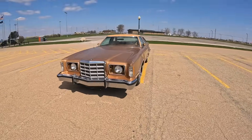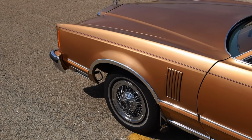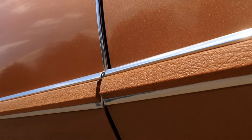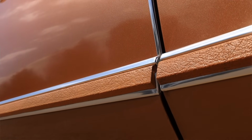I mean, just look at this. It is such a pretty, pretty color. And it's so well kept. You have these really cool designs down the side. The trim has this really interesting pattern to it that I've also seen on the Ford Maverick from the early 70s. I love it. It's really, really something special.